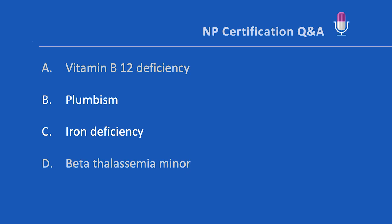Lead-based paint has not been sold in the United States since the late 1970s. However, children living in housing built prior to the late 1970s, and in particular prior to the late 1950s, still have significant lead exposure if there's not been lead mitigation in the housing. I'm particularly sensitive to this since I practice in a community where a good deal of the housing stock was built prior to the 1970s.